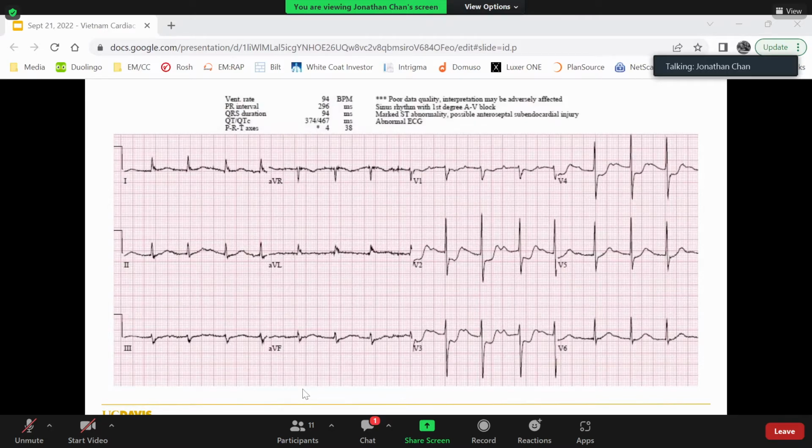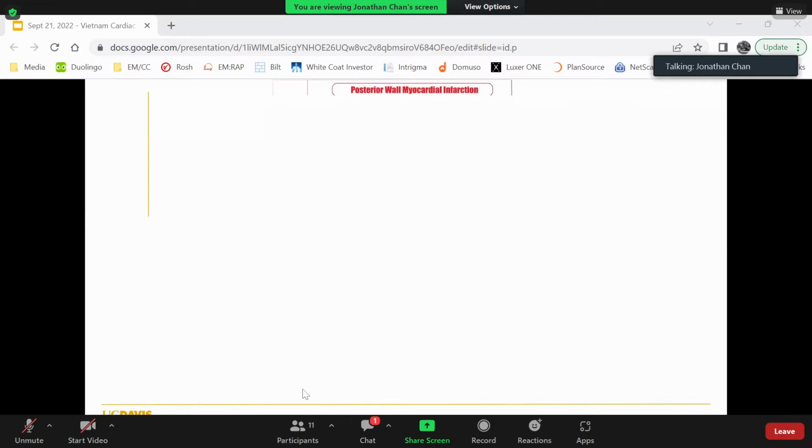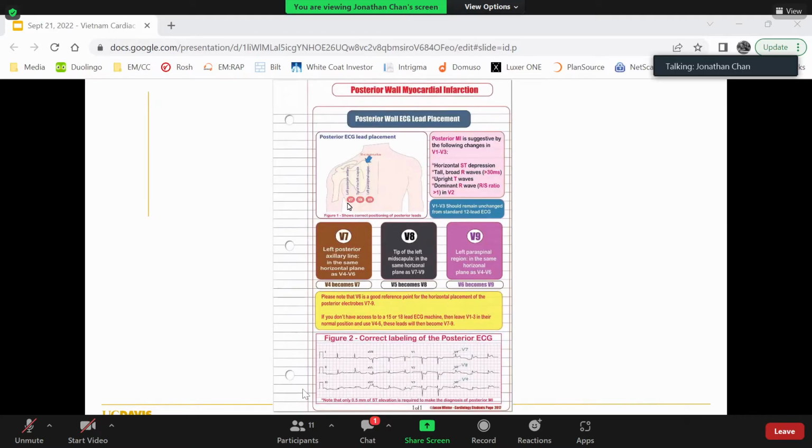So this is where we do a posterior EKG placement. Instead of having V4, V5, V6 go around the front of the chest, we put them right on the back, V7, V8, and V9, just like this on the back right here. And you have to make sure, because the computer's not going to automatically do that for you. So you want to make sure you change the leads on your EKG sheet to V7, V8, and V9. That way it'll show if there are any ST elevations in the posterior part of the heart right here. So here you can see tiny low elevations in V7, V8, and V9.